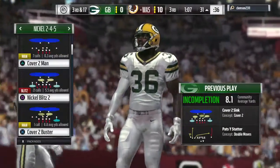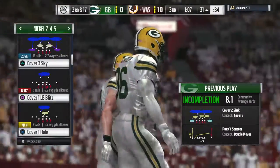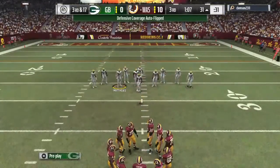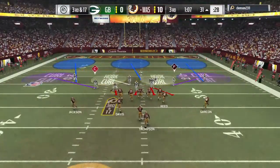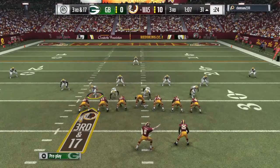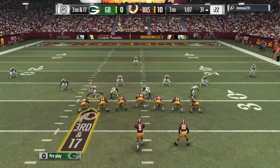Oh, man, for him to be that wide open and drop it. Sometimes you have just too much time on your hands, right? You end up thinking way too much, and your hands get shaky. And, yes, he's a tight end, but that's a catch he should have made. Garcon, the man in motion.